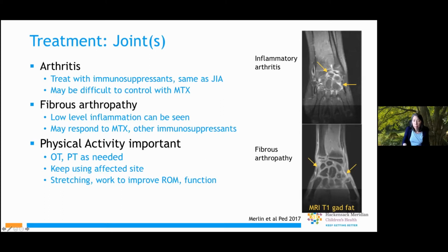In the bottom, we really don't see that much brightness. There's a little bit here, here, here. So this is this fibrous arthropathy, which is very common in localized scleroderma. Again, the spaces between the bones are larger. So there is extra tissue and there is some inflammation, but there is also, unfortunately, that fibrosis going on here.